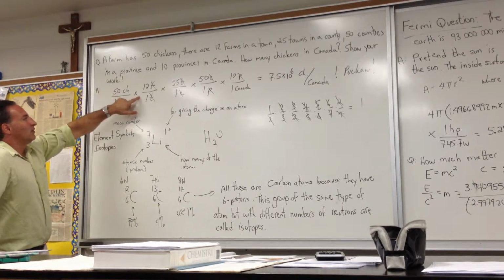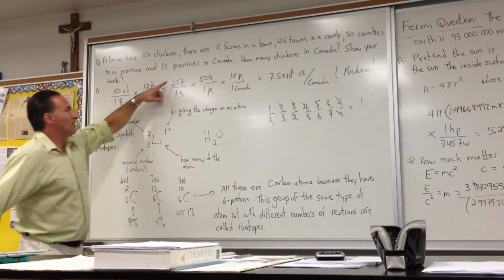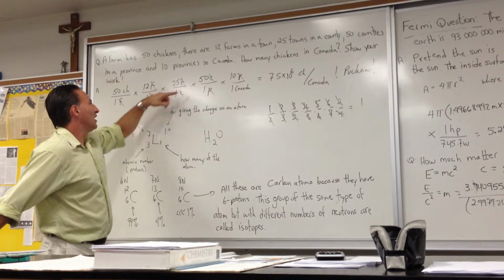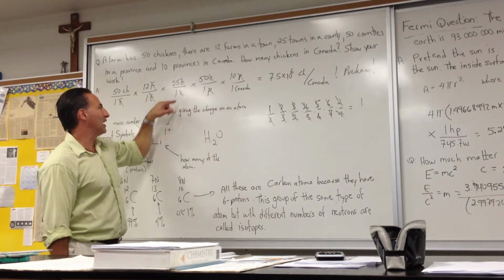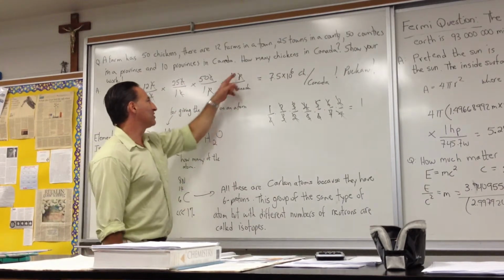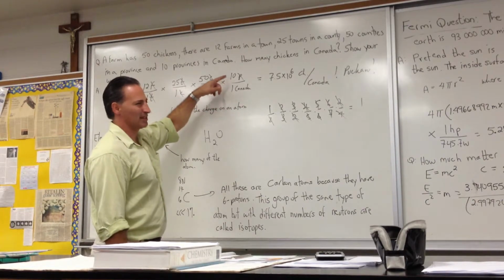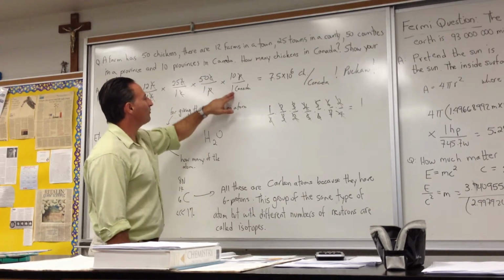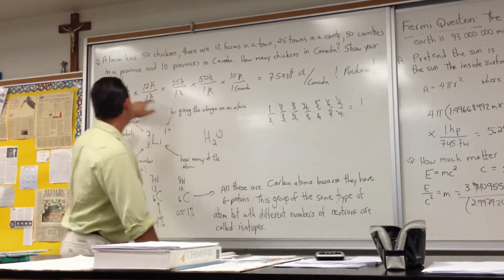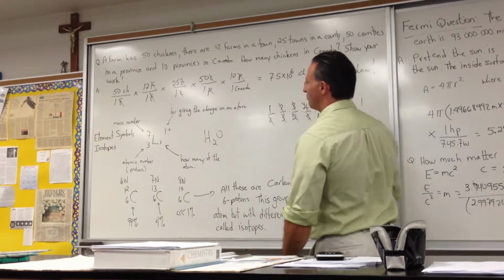And then there are 12 farms per one town. So that allows me to cancel farms. And there's 25 towns per one county. So that allows me to cancel towns. And there's 50 counties per one province. So that allows me to cancel counties. And there's 10 provinces per one country, Canada in this case. That's not exactly right, but that's not the point. So I cancel provinces, and I'm left with units of Canada and chickens. So, as it turns out in our problem, we have 7.5 million chickens in Canada.